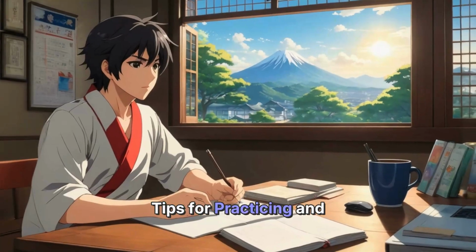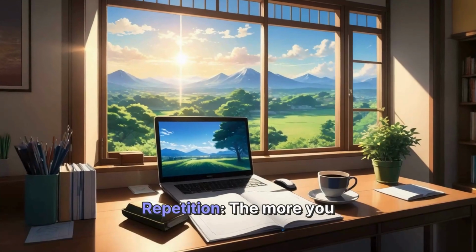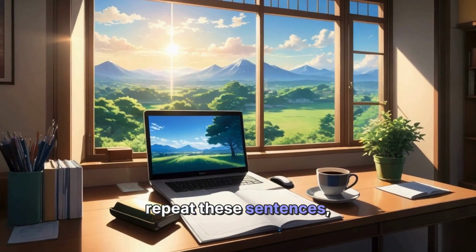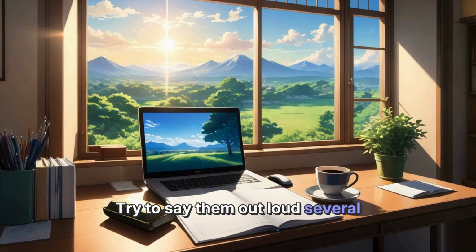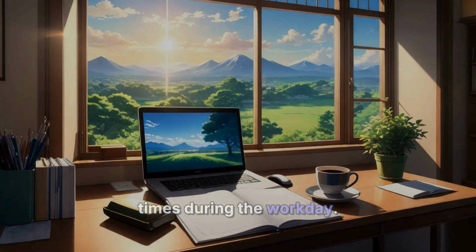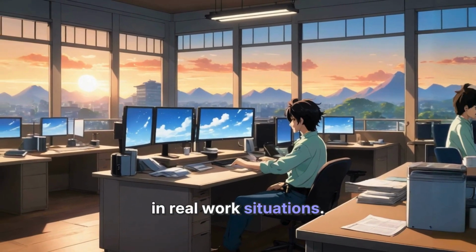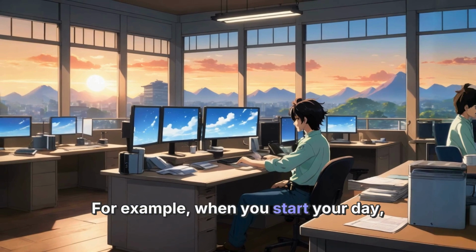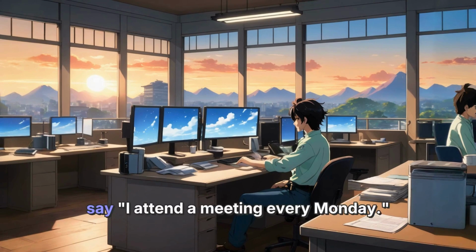Tips for practicing and using these sentences. Repetition. The more you repeat these sentences, the more natural they will become. Try to say them out loud several times during the workday. Context. Use these sentences in real work situations. For example, when you start your day, say, I start work at 9 a.m., out loud. When you attend a meeting, say, I attend a meeting every Monday.